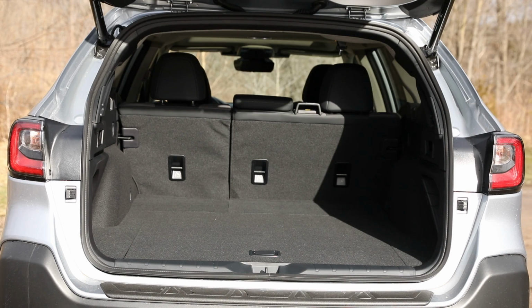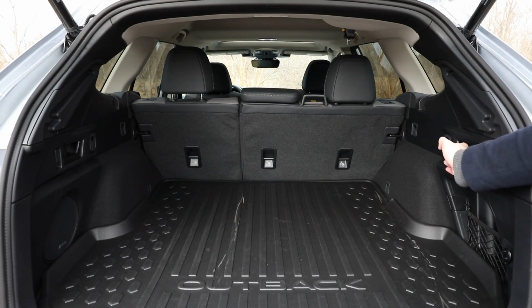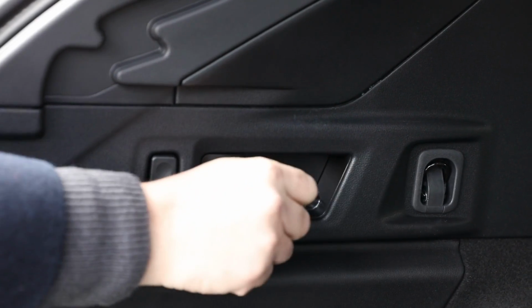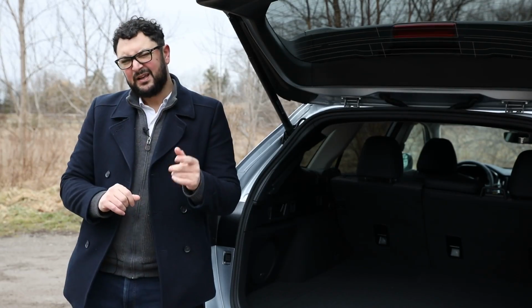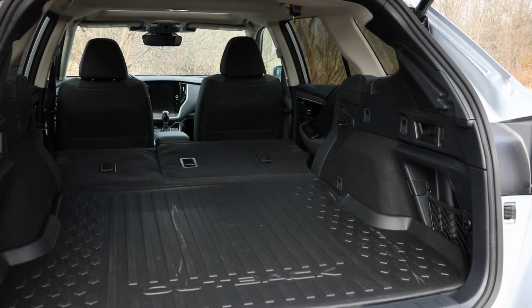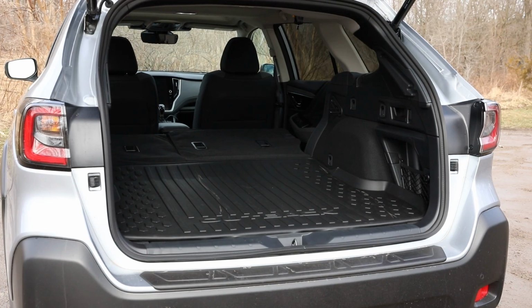Especially for me as a new dad, I find that you can fit a baby stroller as well as your groceries in whatever stupid purchase I made while sleep deprived. If you need more space, however, just fold down the rear seats and you'll have 2,141 liters of cargo space to play with. If you're the outdoorsy camping type, you can also fit a double sleeping bag back there and a sleeping pad. So you can go and have a decent night of sleep while you're out on the trail.